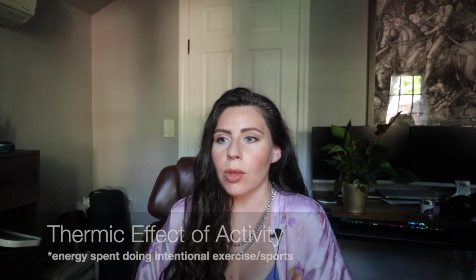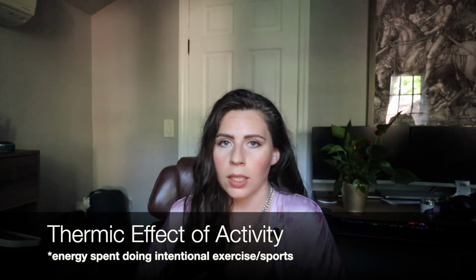So that is why building muscle mass can be beneficial to help you look leaner, but also keep your BMR high. You also have something called the thermic effect of activity, and that is the amount of energy output that is dedicated towards purposeful exercise. So anything like walking, swimming, playing tennis, and resistance training, etc.